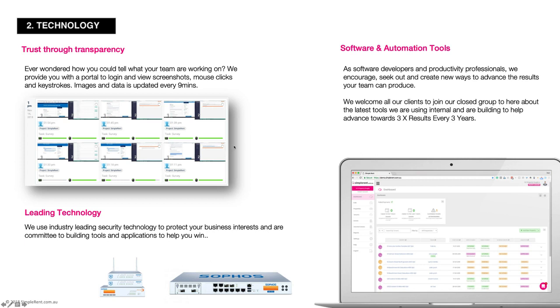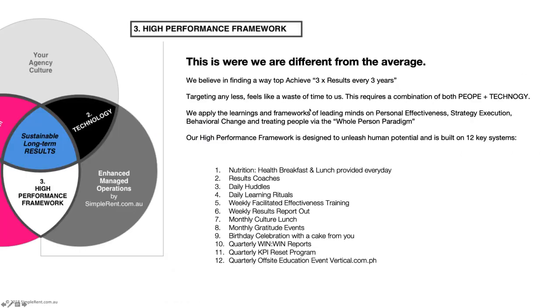It's not a policing tool. It's actually about the communication and adding value. So we'll teach you how that's done. We're always building new tools, so watch out for those. Our performance culture here, really, it's second to none.